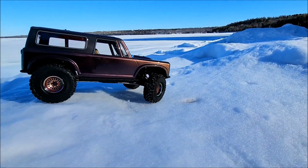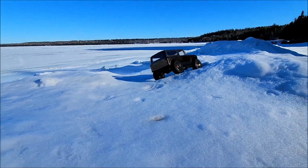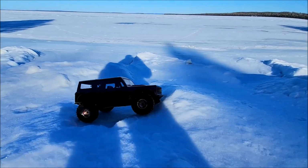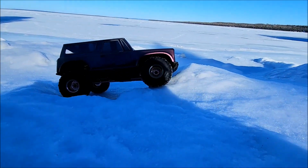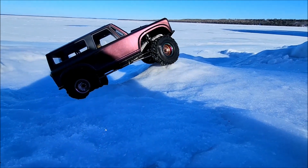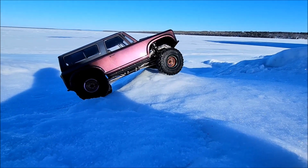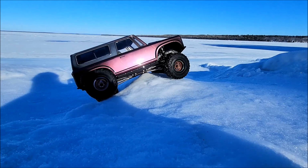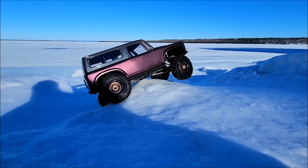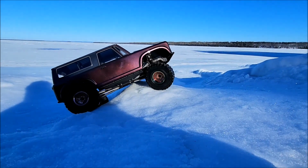Ooh, body rub. Well, that could be actually the sliders. Could be rubbing on the slider a bit. Okay, let's see how slow this thing goes. Yeah, hobby wing for the win. It's the Fusion 1800. It's just awesome slow.